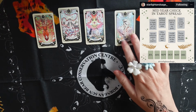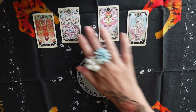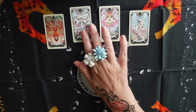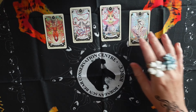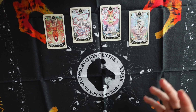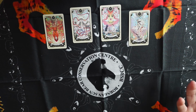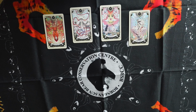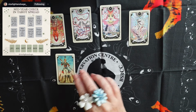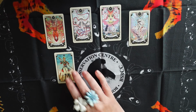So a key thing in this case is the Tower, and I couldn't welcome it more because there are a number of things in my life that at this point really exist just by a small, very thin thread. So the Tower is obviously going to give me the possibility to let these things go because they don't suit me anymore. Then we've got outside influences, positive or negative.